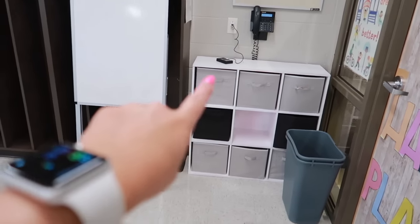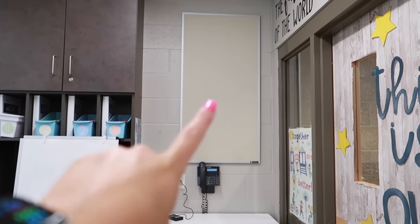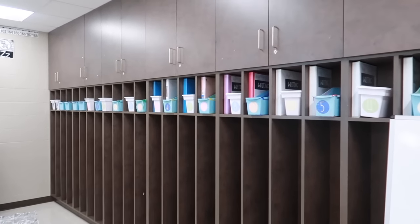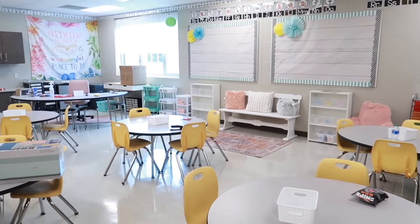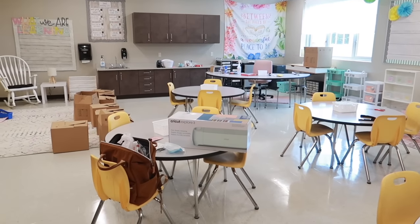It has all of our indoor recess toys. This, I'm still trying to decide what to put on this bulletin board, you guys. I cannot decide. I got all of our cubbies filled. I'll just pan around for you guys to see. We moved all the tables and chairs just so we could get a vision.